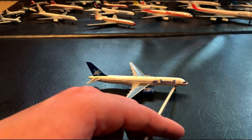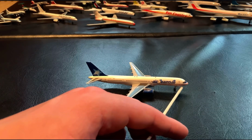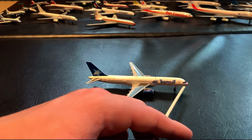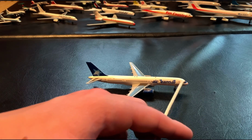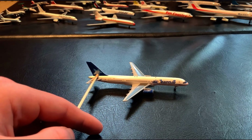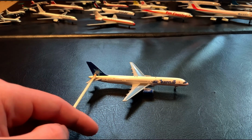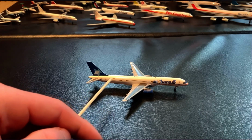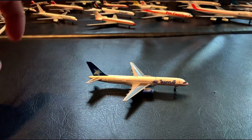You have the red stripe down here. It says www.airtransat.com, and you've got the blue bit under the nose here, the Air Transat lettering, and a sky blue star with a cloud in it. And yeah, that is the Air Transat 757.